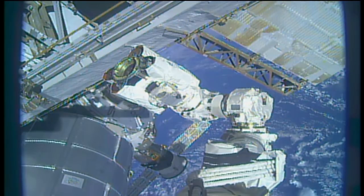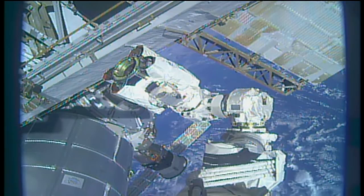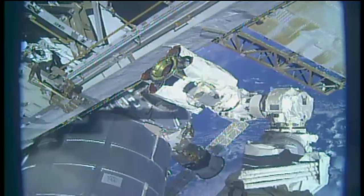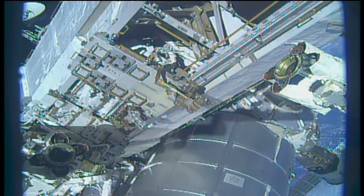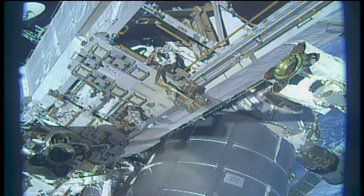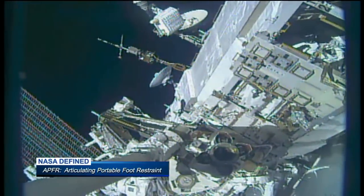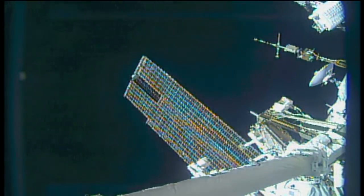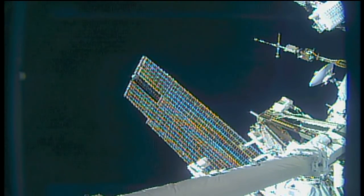There is a good look at the end effector on the space station's Canadian-built robotic arm, the Canadarm2. Ricky Arnold will be riding that arm and a portable foot restraint for some of the work that he'll be conducting outside. That will include the disconnection of flex hoses on a radiator beam valve module that were identified as leaking. That radiator beam valve module was vented of its ammonia, so it is ready to have its suspect flex hoses removed. They will be replaced on a future spacewalk.